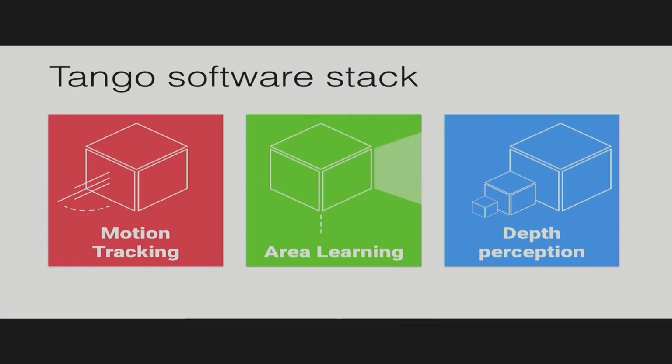When we talk about the Tango software stack, we divide our technology into 3 specific areas that we present to developers. The first one is motion tracking. This is the set of algorithms that enables the device to accurately estimate its position as it moves in its surrounding environment. The second capability is area learning.